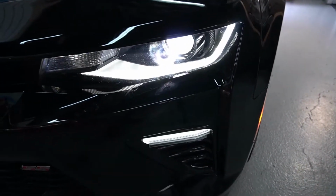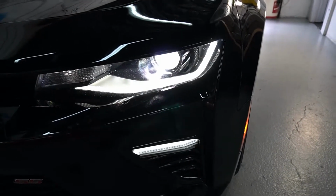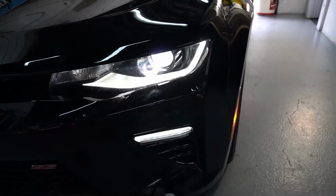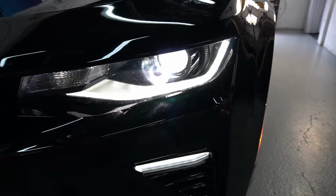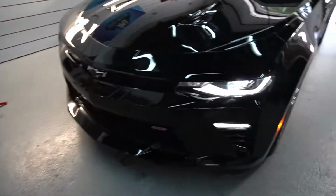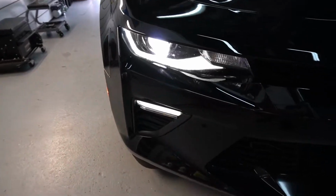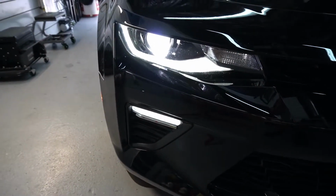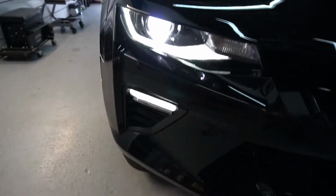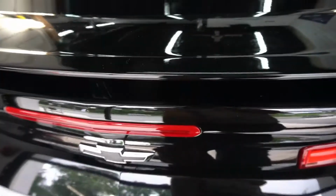So unfortunately, this car didn't come with LEDs. I'm not sure if you can get LED beam lights, but these are your regular incandescent beam lights, or HIDs, I believe. Either way, they are bright enough to illuminate at nighttime, just not as bright as your typical dual light LEDs or reflective LEDs that you get from a Honda Accord or anything like that. Still, it's not bad.